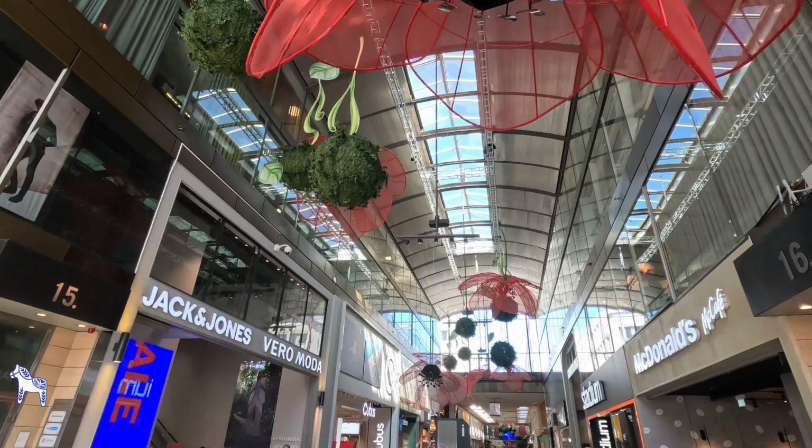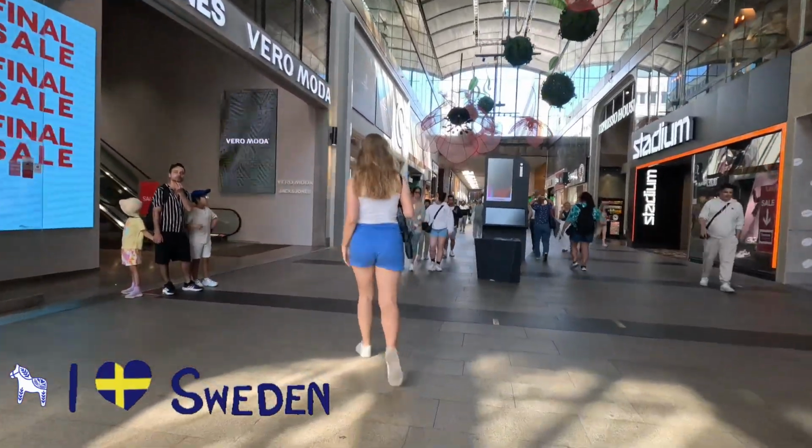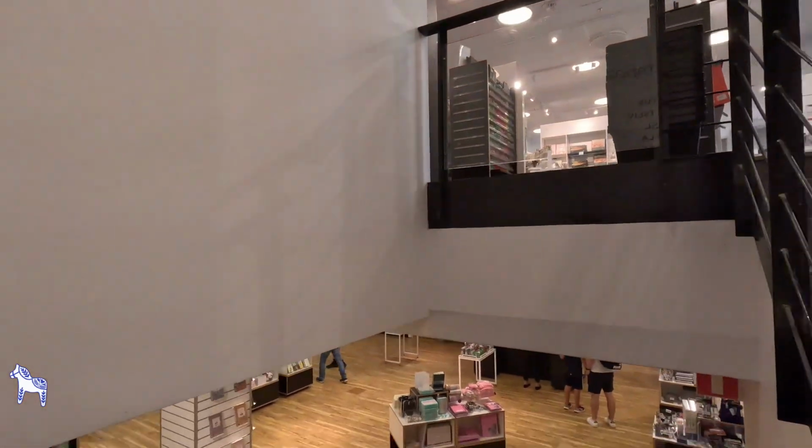Wow, check out this space. It's like a shopper's paradise. So many stores, so little time. But first, I've heard great things about the bookstore here. Let's explore.